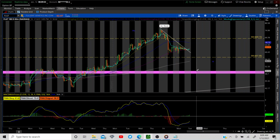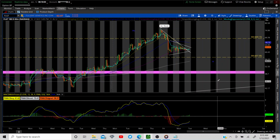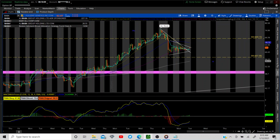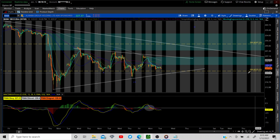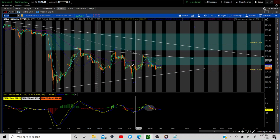So we have, looks like, just up a point or two, but this triangle, something like this. Might be something like that. But we'll keep an eye on this one. The MACD is making a crossover now. Looking good. And Baba, we're going to do a couple things here. We want to check this out. We're monitoring this triangle here. It's not really moving right now in pre-market, down a little bit, a few pennies.